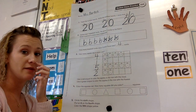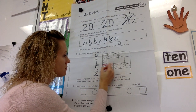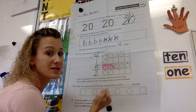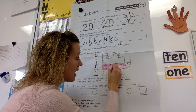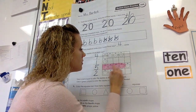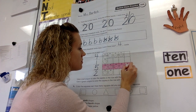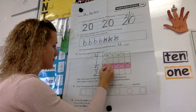5. 5 has the most amount of apples. So you could color each little apple. I'm just going to color this whole row. Stay in the lines. You don't want to color out of this row of 5 apples into the other ones. Because otherwise, if you were at school, you could get that marked wrong. Because maybe I would think that you think 2 is the most. And it's not. Okay? Awesome.